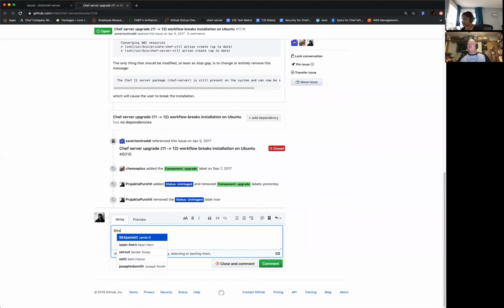I mean, there's two reasons to close it. One is our current recommended process. I guess we have two things. We're going to document an upgrade process that involves upgrading to an earlier version of 12 and then 13, or something like that.